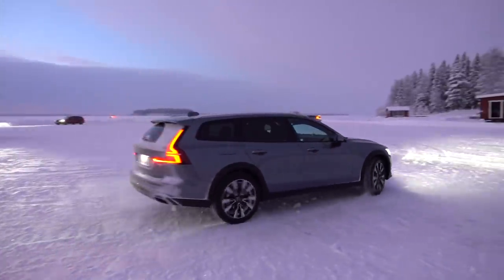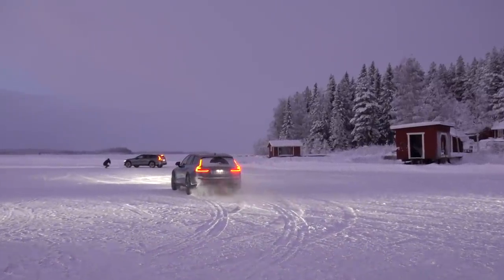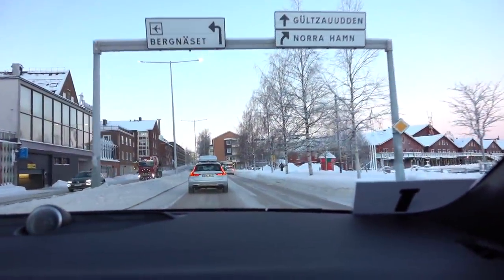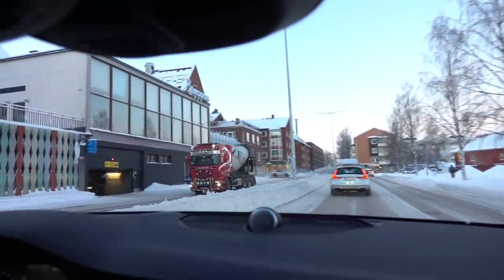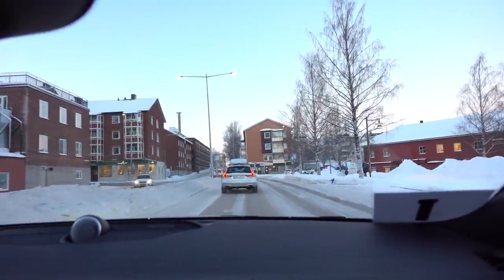Fun fact, the V in V60 means... anyone? Sven? Thor? Ingrid? Versatile. It means versatile. One more. If you've ever shopped at Nordstrom, the founder, John Nordstrom, was born in Luleå.